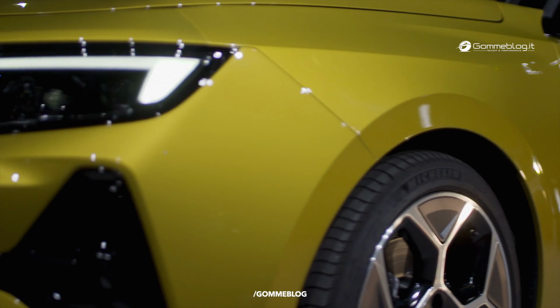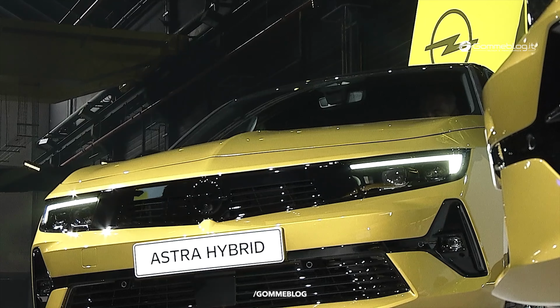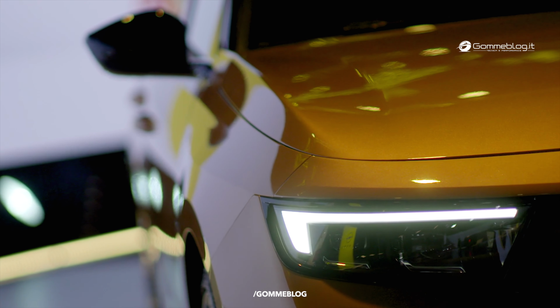And let's start with the front face of the car, and of course, the Opel visor, first seen on the new Mokka. The full-width visor graphic gives the Astra a bold, progressive look, seamlessly integrating technologies such as the typical wing signature lights and the ultra-slim LED pixel headlamps that will once again bring cutting-edge innovation to the compact segment.